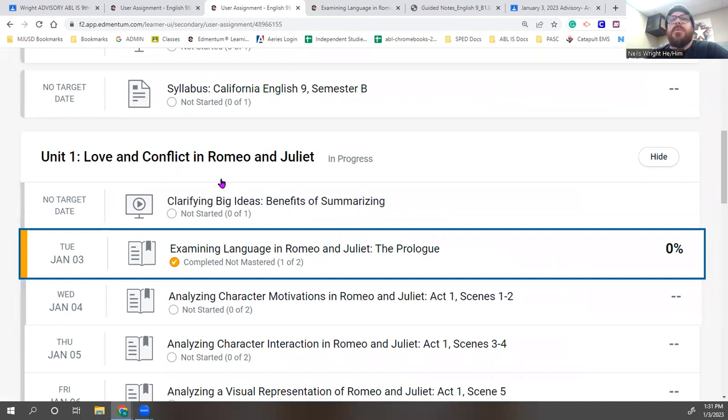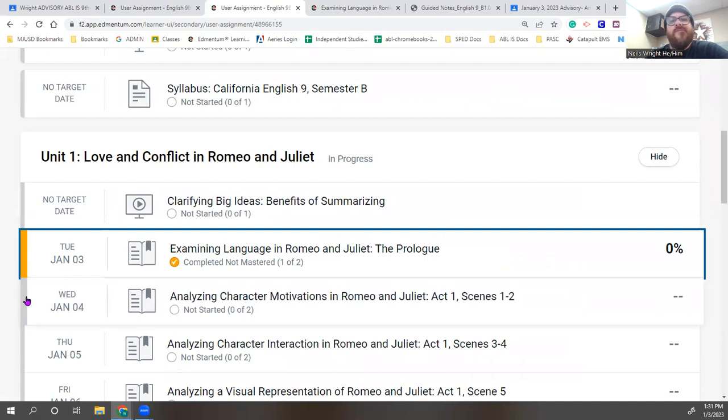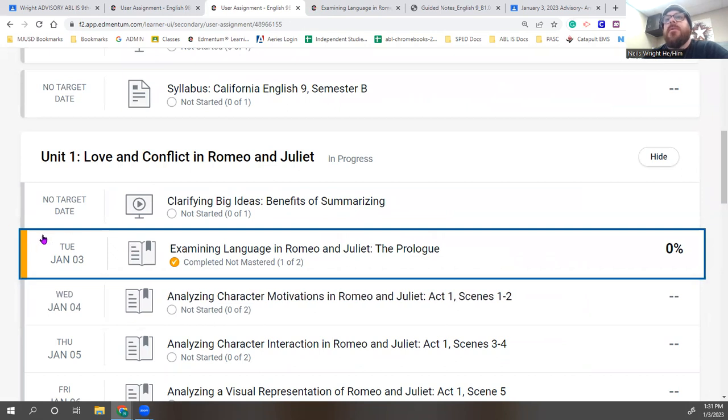I don't know if it's recording the screen or not. Interesting. Well, we'll see. If not, it's good practice.